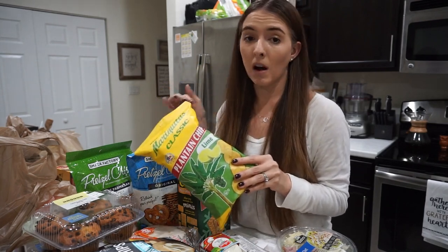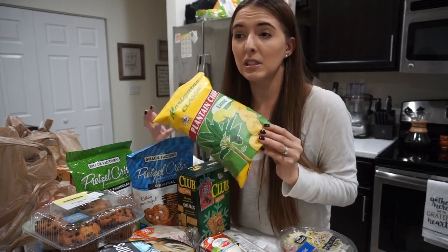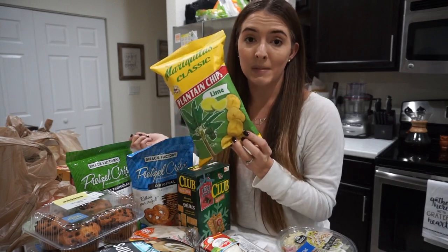Regular plantain chips are awesome, but then recently I discovered these lime ones, and I love anything that's citrusy, lime, so I always grab these when I see them in the store.